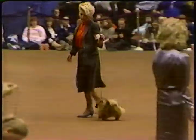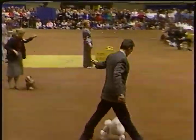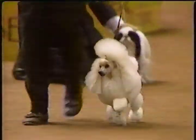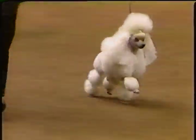That was going to be a tough one. I mean, I can't. This is going to be tough. This is your group to judge, Bob. Now she's asked the toy poodle to move in profile so she can see the movement. I don't have a clue here. I mean, they all look good, as they have in all the groups.